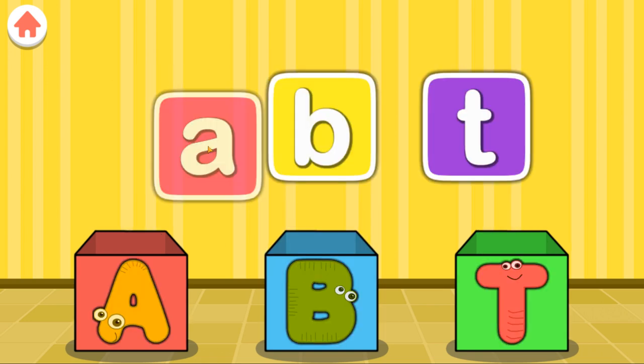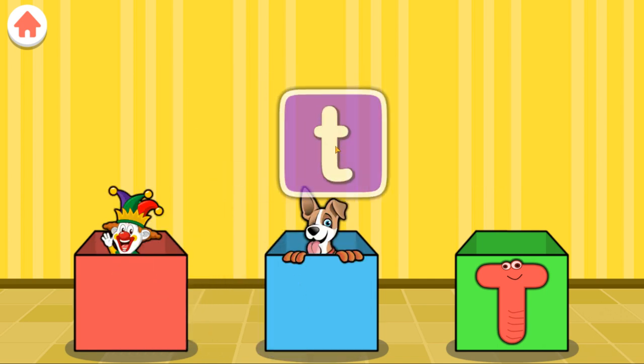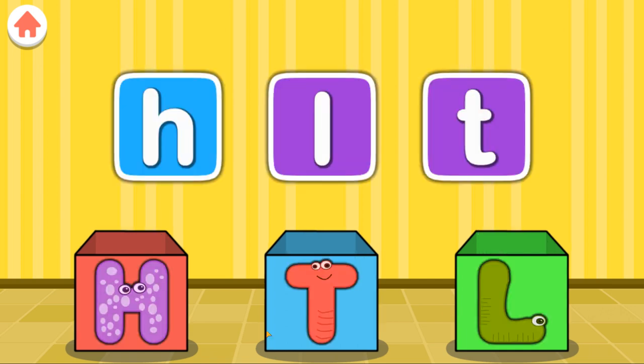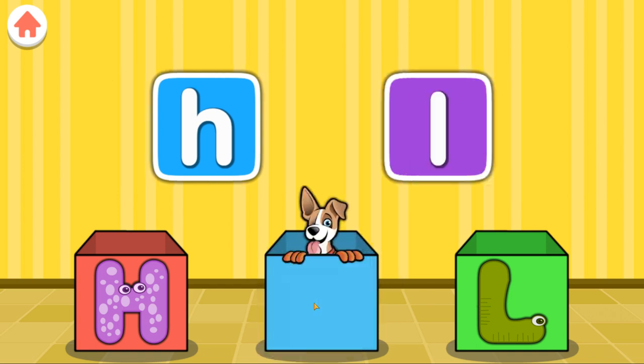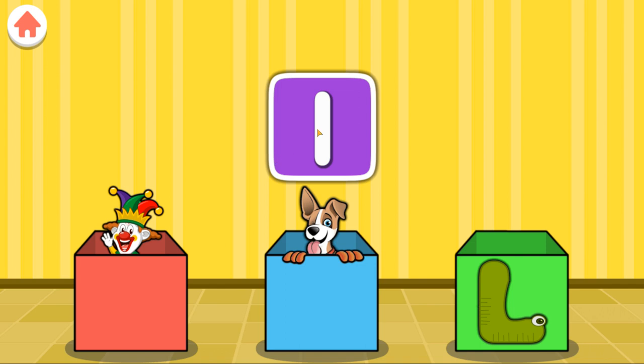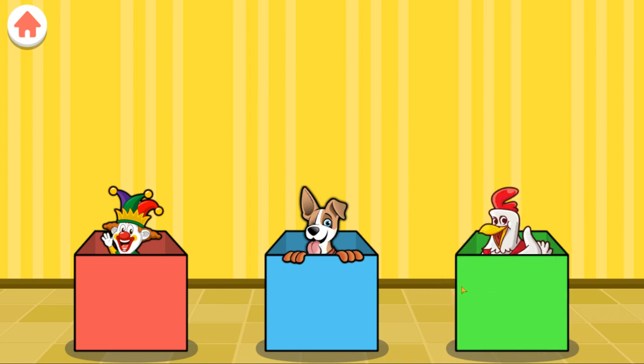Find the matching pairs. A. A for apple. B. B for ball. T. T for train. Find the matching pairs. T. T for train. H. H for hat. L. L for lion.